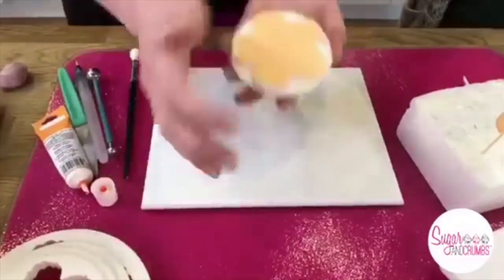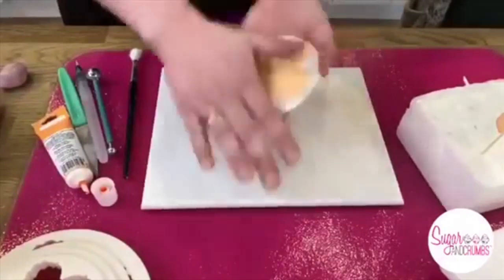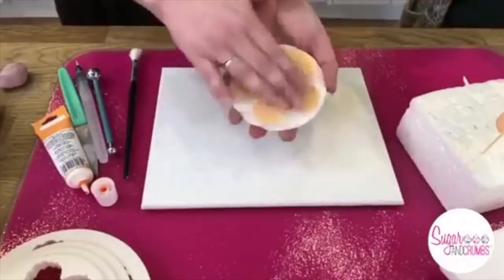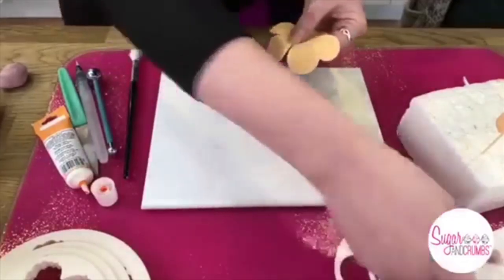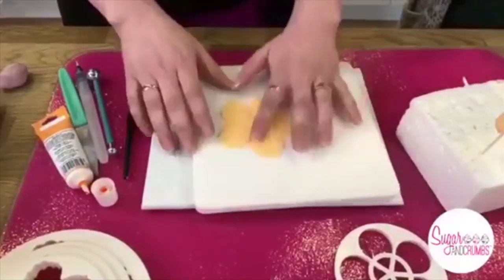Just going to pop that there. And again, with any cutter, if you just give it a little rub with your palm, it's just pushing the flour paste inside the cutter, so you're going to get a nice cut with it. Pop that out, back onto your foam pad.